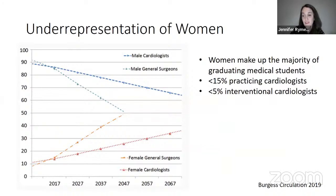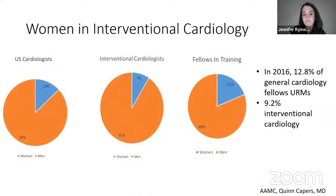To go on with the underrepresentation of women, this is a graphic from Sonia Borges. And this is actually using Australian data, but the proportion of growth in women in cardiology is about on par here in the United States with Australia. So you can see that there will not be parity in women's representation in cardiology, and certainly in interventional cardiology, even out to 2070. Less than 5% of interventional cardiologists are women in the United States, and around 15% of practicing cardiologists. And then in this graphic, you can see vast underrepresentation for interventional cardiologists, certainly a drop off at each stage from general fellowship to interventional cardiology fellowship and then into practice. And this occurs for both women and men.